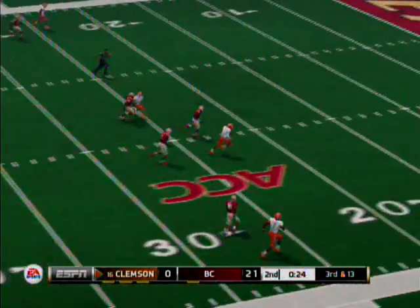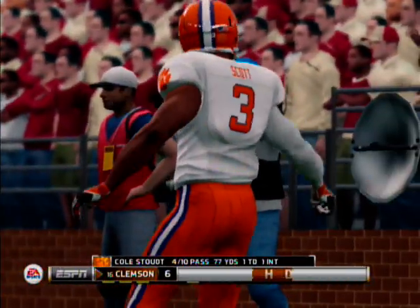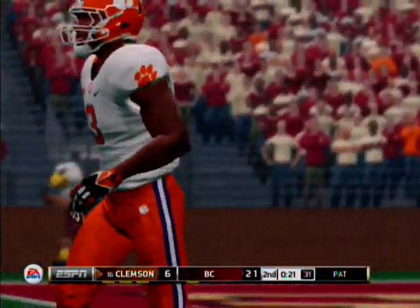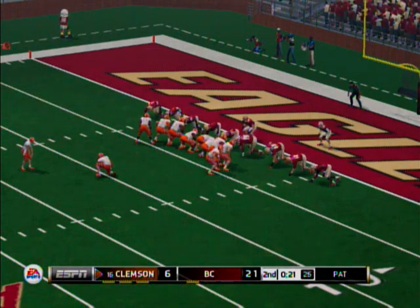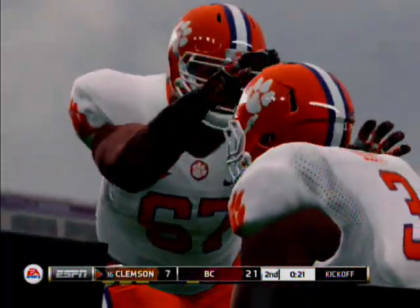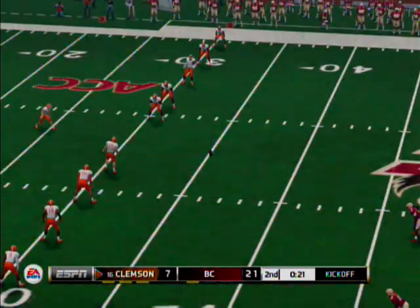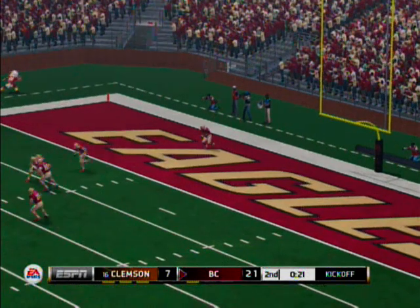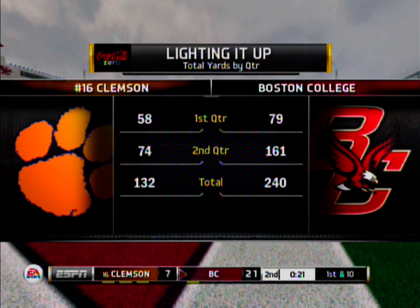He goes downtown. Finds his receiver who's all alone. To the 20. He'll take it all the way for the touchdown. He splits the uprights with the extra point. Looks like they're ready for the kickoff. He just drills this one. And it goes into the end zone, down for a touchback. Boston College is really putting a hurting on them right now.